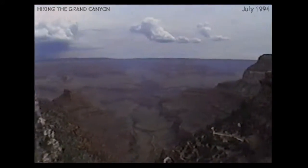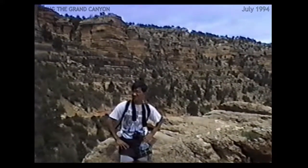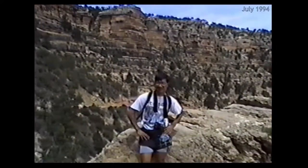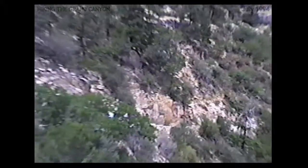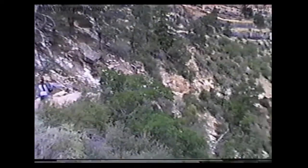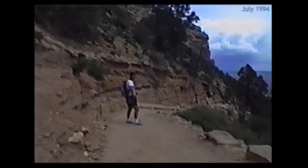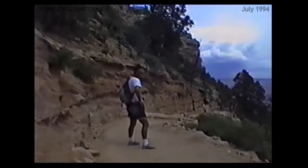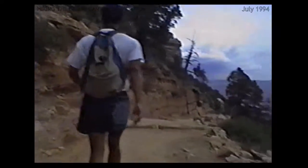What a view! Even the camera doesn't do it justice. Little bits of vegetation, lots of squirrels. I'll just put the camera in my hand and away we walk. Oh, man-made, a lot of it. Like you see the spots they hooked and blasted out.